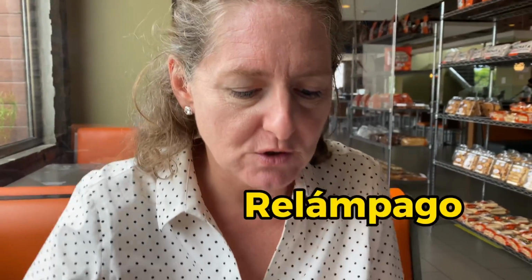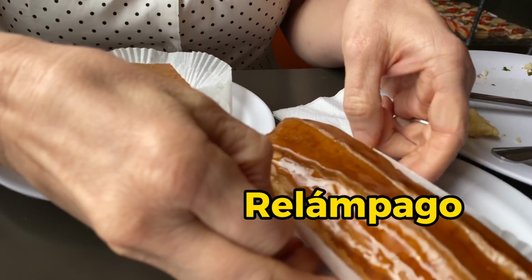That's good. It's nice and moist, not too sweet, but not plain either. Sometimes I've had some Mexican flan that was kind of bland, but no, they did really good on the flan. The flan was great. Now for the relámpago. I'm not exactly sure how to eat this thing, if I just bite from one end or what, but let's see.